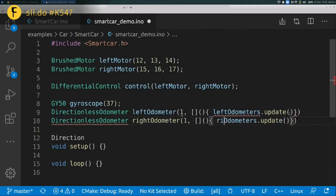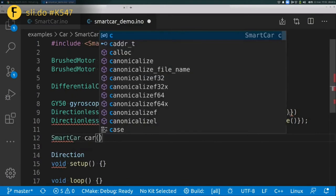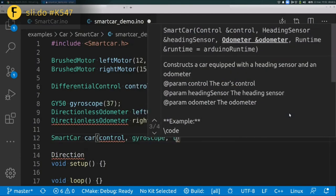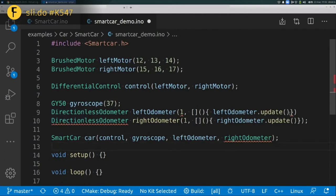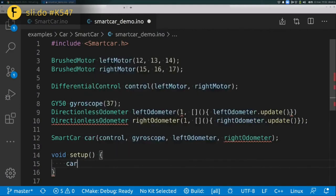So after you have set up everything, and you probably also need to specify somewhere the pulses per meter, but I'll leave that for later. You eventually create your car out of everything, your way of controlling, the gyroscope and the two odometers that you have. And you need one more semicolon. Yeah, I know I have other problems. Let's ignore those for now. Okay, so I'm not going to run this. It's just a mock-up.